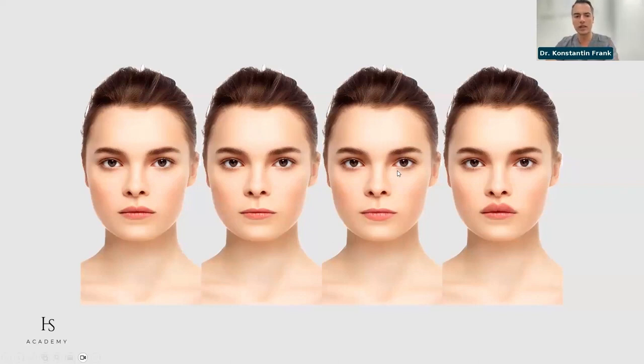So what we did was we created different upper to lower lip ratios and different lip volumes, and then asked 200 people to look at those lips and rate them. Now you can see that this is a 1-to-1 ratio. This is a 1-to-1.6, 1-to-2, and 1.6-to-1 ratio. So this is the only ratio where the upper lip is bigger than the lower lip.